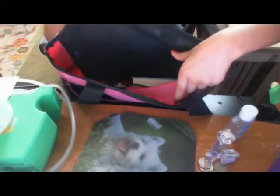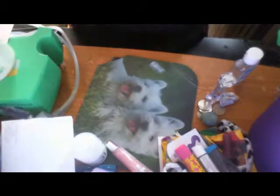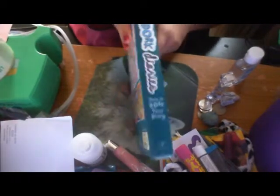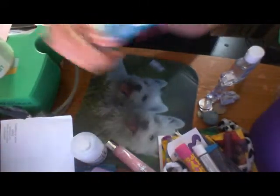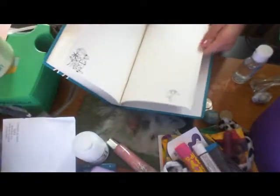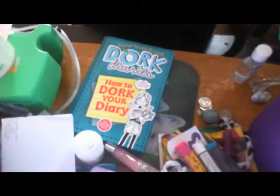This is why I like it. You open it, you see that I have a book in there. Yeah. Okay, I have my Dork Diary book, and it's 3.5. It's a little weird how it is 3.5, and it's How to Dork Your Diary, and yeah. It's a good book, and this is what I like about the part of the book. It has, like, these pages that you could write in. But I didn't write anything in there.